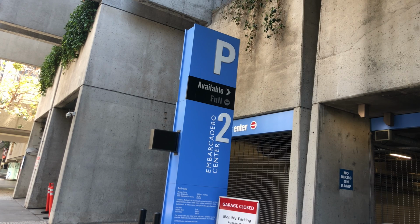Now here's Embarcadero Center 2 parking garage, which is really right across the street from Embarcadero 3 Center parking garage. And again, it's going to be on Davis, 281 Davis between Clay and Sacramento. And again, all the clearance heights for the Embarcadero parking garage centers are 6 foot 6 inches. So what's special about these parking garages is that they're right off of Market Street, right adjacent to several of the hotels I just emphasized.